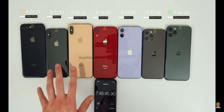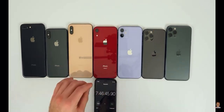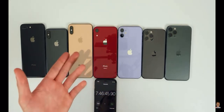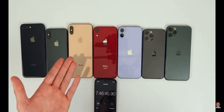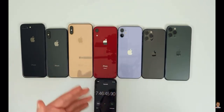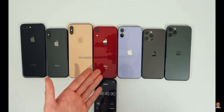Now, by the way, if you're wondering why the battery did not last as long as it did in last year's battery test, that's because this year I decided to do more like real life usage, like gaming, web browsing, watching multiple videos, clicking on things, instead of just video recording and watching YouTube videos like I did last year. I wanted to get a more realistic read on how long these batteries will last when you actually use them, doing tasks that you would actually do throughout the day.